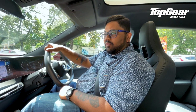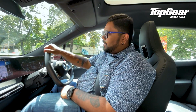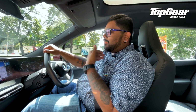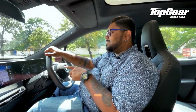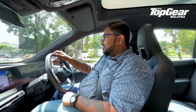The only thing is if it came with a bit longer driving range, it'll be even better. But in my opinion, I think 425 kilometers is okay. So if you want to go, you can go from KL to Penang. Maybe you can just stop by Ipoh, go to a BMW dealer and charge it. You must pay, of course. Just charge it, fast charging, half an hour, and you are good to go.